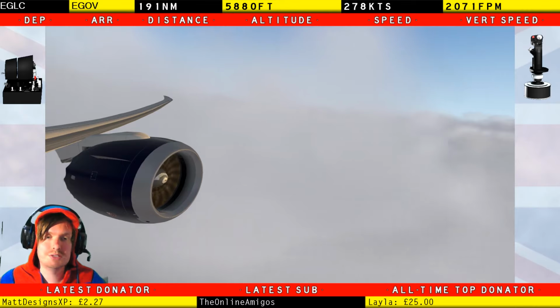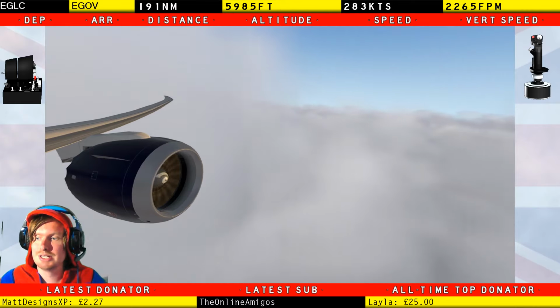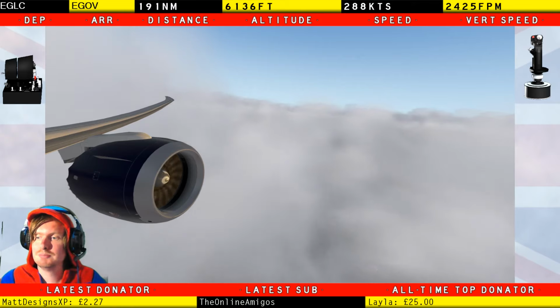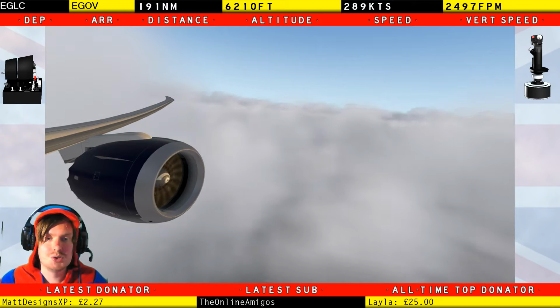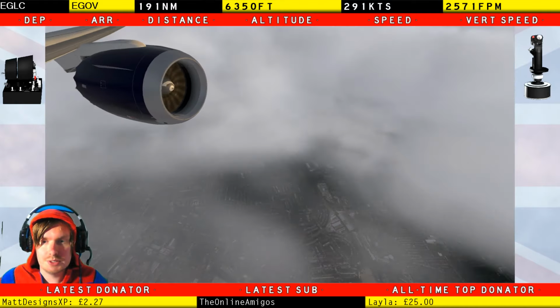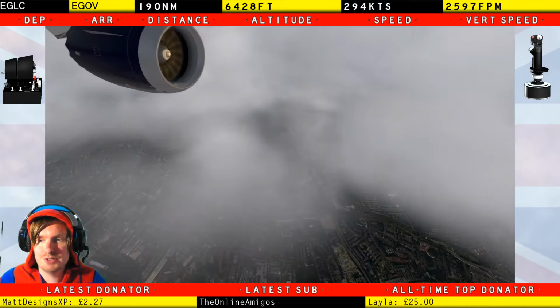So hopefully once we've cleared the fog and cleared the clouds, when we look down, we should be able to see the scenery, but if we can't, we'll just change the weather. Just change the weather to sort of a clear day. See what we can see. There we are. Let's pop this view down here.